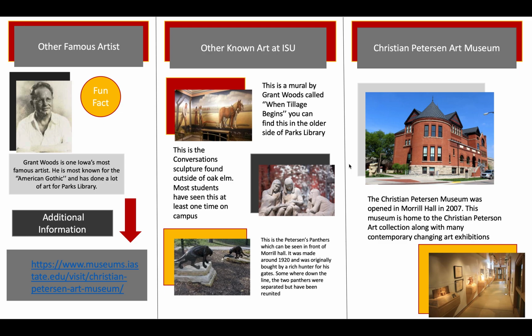So, other known art that is at ISU. Christian Peterson is a household name and his art is found anywhere, but there are also several other pieces as well. For instance, this is a mural and it was painted by Grant Wood. It's called When the Tillage Begins. You can find this in the older side of Parks Library. I also recommend going there if you want to see some cool art because it's an ancient part of ISU.